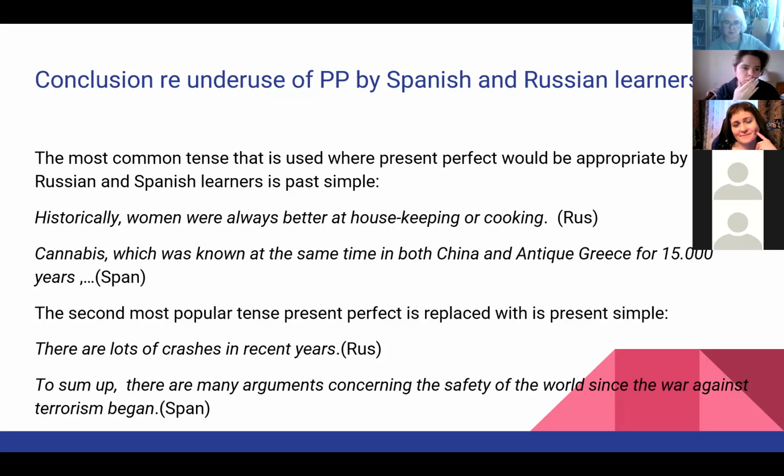The second most popular tense is present simple. There are lots of crashes in recent years. Recent years is the marker of present perfect, but it's just present simple in the Russian sentence. And to sum up, there are many arguments concerning the safety of the world since the war against terrorism began. Since the particular moment in the past has to be present perfect. In a Spanish learner, used again present simple.